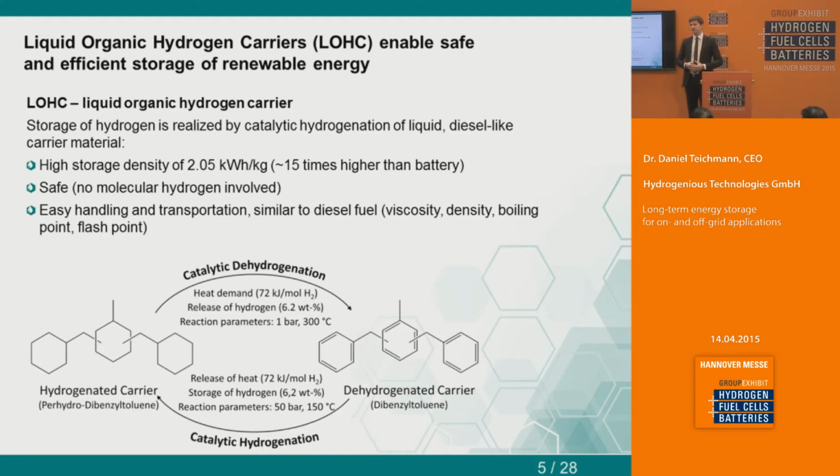But the complexity of storing and transporting the liquid is very, very low, because it's just a liquid like today's diesel or heating oil that you can store in any tank and transport in trucks and on trains, for example. Then, very importantly, it's very safe, because during all of the storage and handling, you don't have molecular hydrogen present. You have a hydrogenated compound, where of course hydrogen atoms are chemically bound, but you don't have molecular hydrogen with all the properties that you know of regarding safety, regarding explosivity and these kinds of things. So the whole handling and transportation of this liquid is very easy, and it's exactly the same as what we do today with liquid fuels like diesel or heating oil.